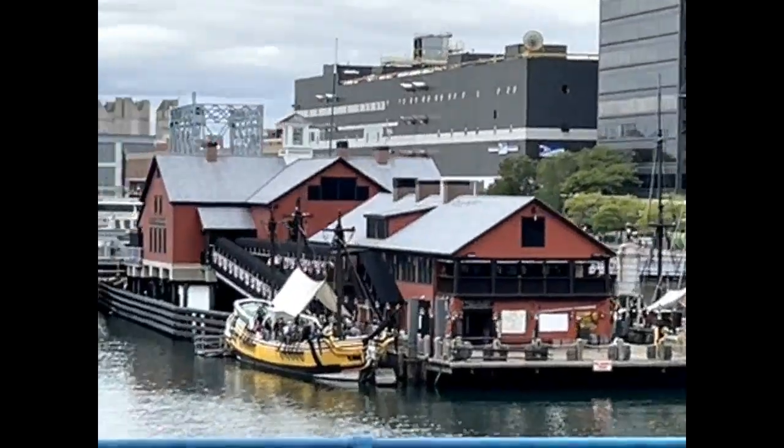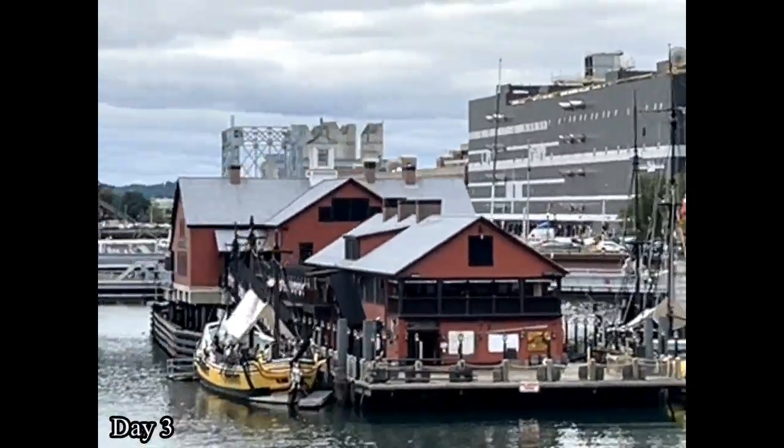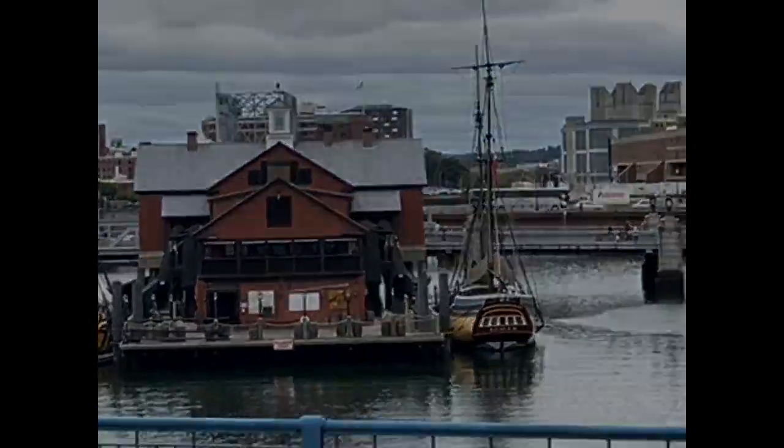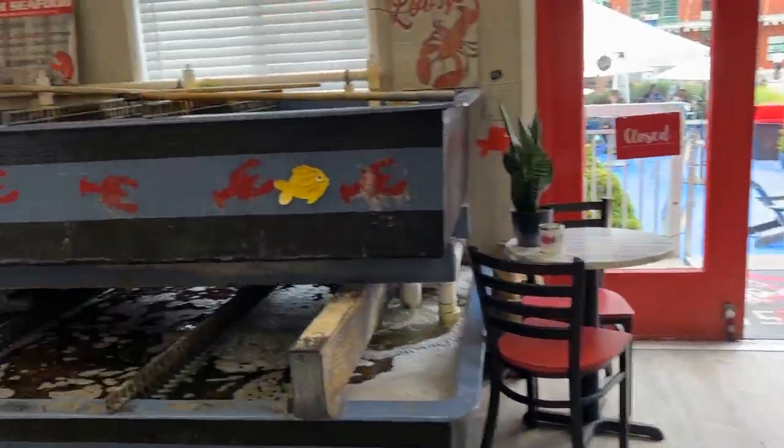The city just has no idea what to do. I hope they never do. I think it looks pretty cool. Everybody, this is the James Hook Lobster Company.